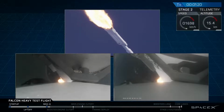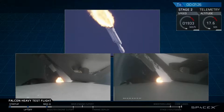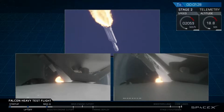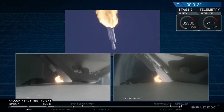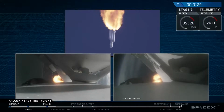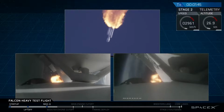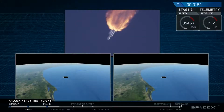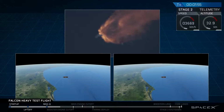Side boosters are now throttling back up to full power. Vehicle has reached maximum dynamic pressure. We're past max Q, the period of maximum loads on the vehicle. Next up, we'll be waiting for the side boosters to begin to throttle down prior to booster engine cutoff and separation 2.5 minutes into flight. GNC trajectory looks good on the Falcon Heavy. Reports show that the M1D engine performance is nominal.